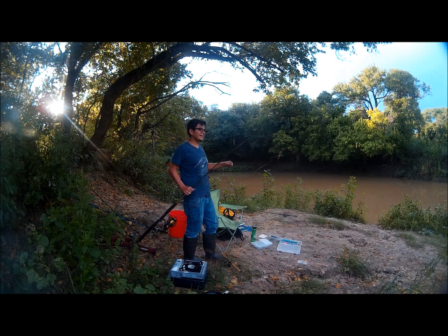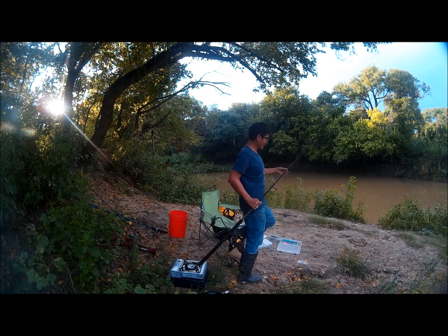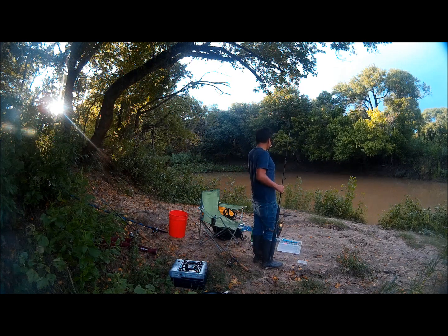This is my classic red drum rig, but not with the two ways, obviously. That's extra. All right, I'm gonna go into the woods to go get some Y sticks to set these bad boys up on.